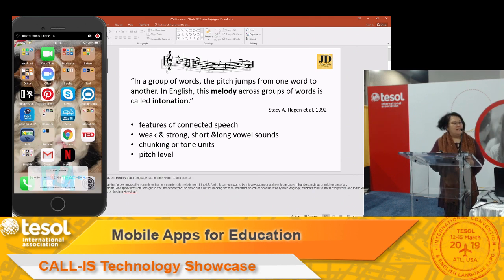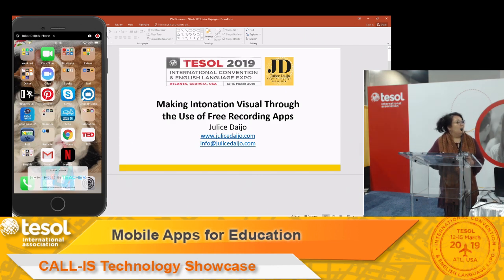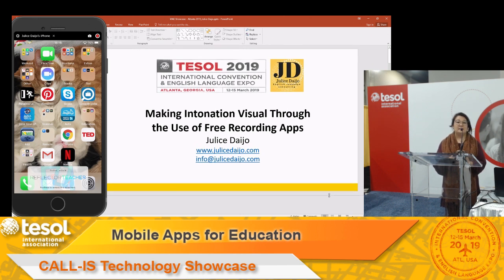So today I'd like to talk about the use of free recording apps to help students raise awareness to intonation.